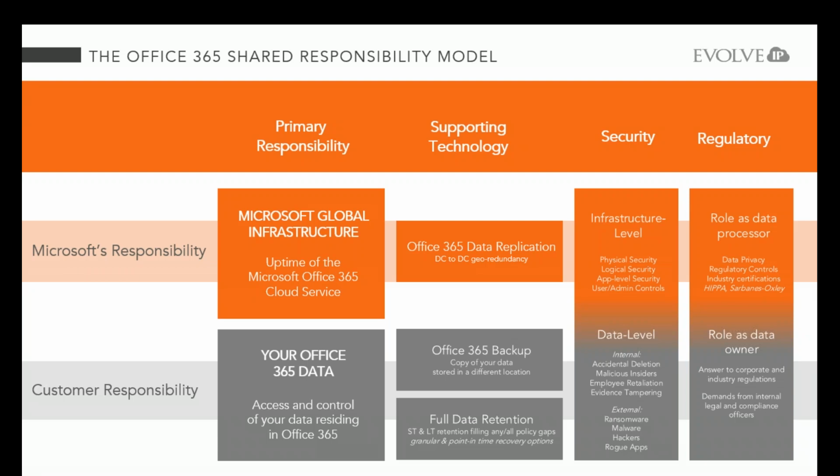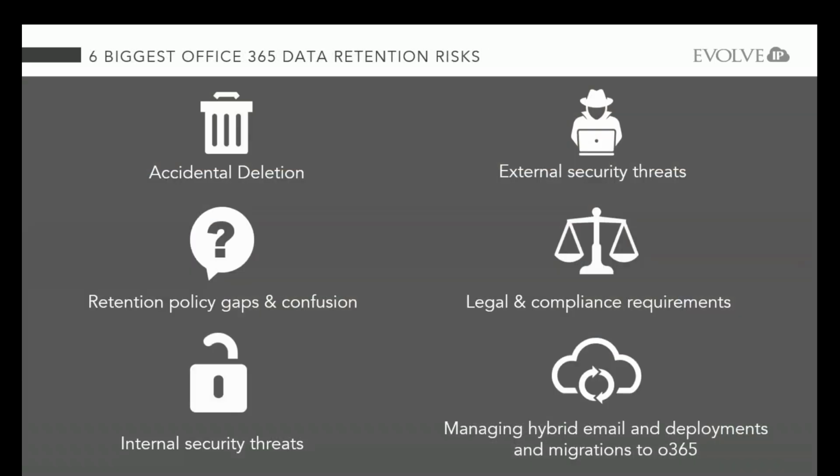Microsoft will make sure that the platform has the necessary protection in place to ensure the integrity of its data center and its offering. But the integrity of that data is the responsibility of the owner of that data, which is the individual Office 365 client.